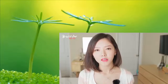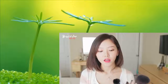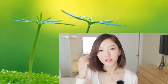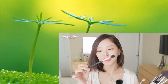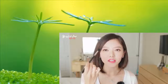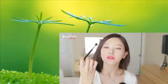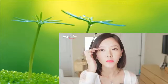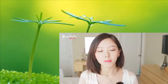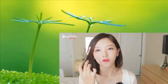One thing I really like about Must Have brushes is that they're really small compared to other brush lines. So it's really suitable for Asian eyes or people with smaller lids. I never use this Sigma blending brush because whenever I'm trying to blend out the shadow, it takes up the whole area on my lid. So if I use this to blend out wherever I need to, I end up blending out the whole area. But this, since it's small, I can blend out exactly where I need to without ruining the rest of the shadows.